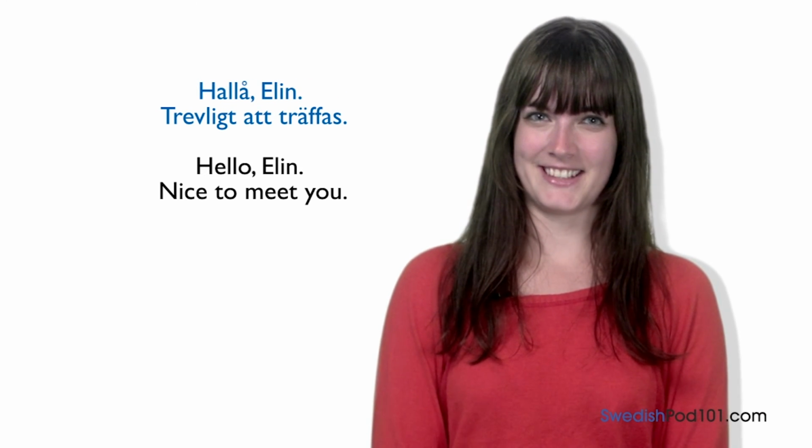Now it's time for Elin's insights. When you introduce yourself, it's a good habit to shake hands in Sweden. It's more common to use Hej, jag heter Elin. Trevligt att träffas. when you introduce yourself once, in front of a group of people or one single person. If you greet several people individually, you use the short phrase Hej, Elin. Trevligt att träffas.